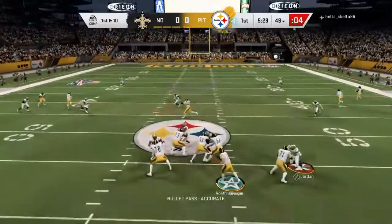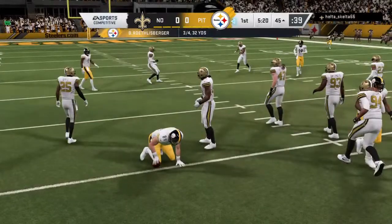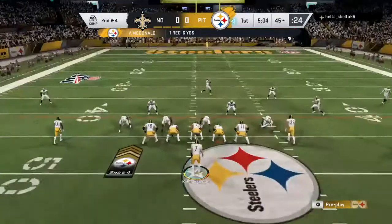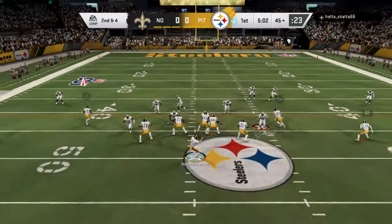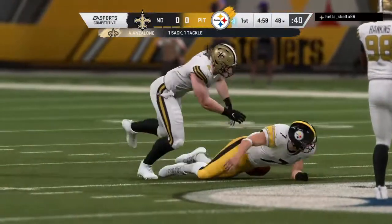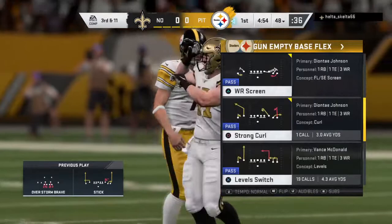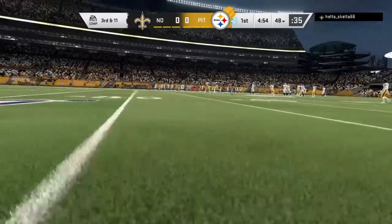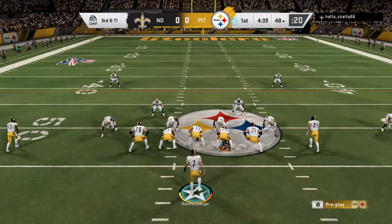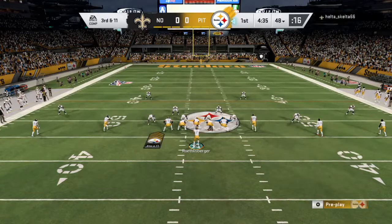Ben to throw again. And he connects with Vance McDonald. A gain of 6 there on first. 6 yards was the pickup on the last completion, so here's 2nd and 4. Here's Roethlisberger. Nowhere to escape, and he goes down. Alex Anzalone coming in hard there on the blitz, and he gets him 7 yards behind the line of scrimmage. So the sack, and now a 3rd and long situation for the Steelers and Ben Roethlisberger.